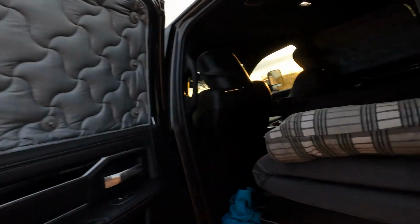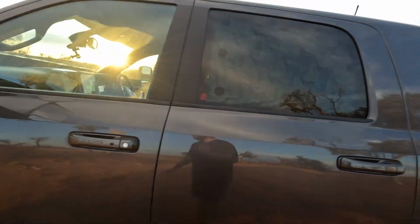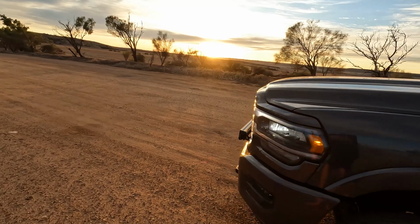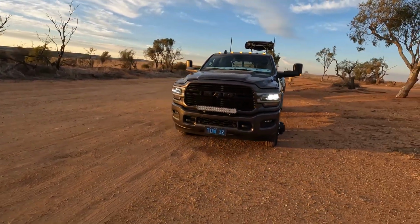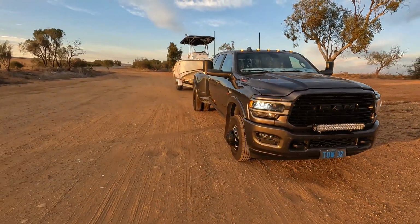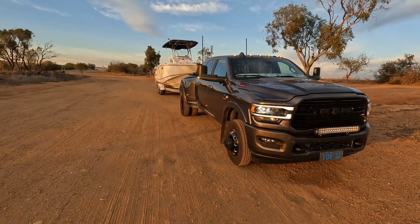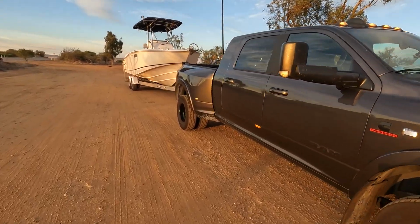Good morning, people. Nice little sleep in the back. Yeah, I'll quickly show you this. This is sort of set up in the back. Pretty nice. Slept like a log. Last bit of the run to do this morning. Yeah, now to put some kilometres in. Let's get going.